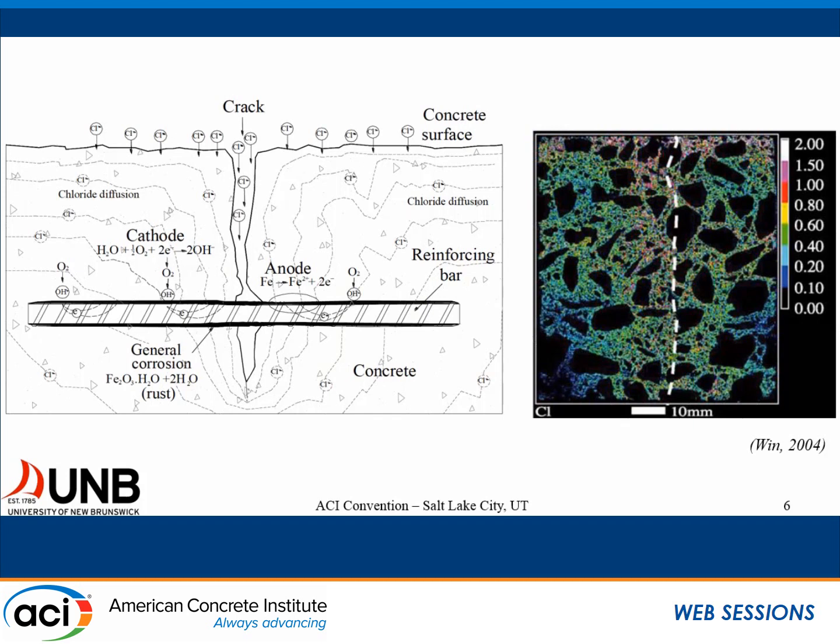If we look at a highly permeable concrete, say a Portland cement with a water-cementing ratio of 0.5, the anodic region will be satisfied through the dissolution of iron at the foot of this crack through the penetration of chlorides. And the cathodic reaction will also be satisfied through the penetration of moisture and oxygen throughout the matrix of the concrete. And this more or less results in generalized corrosion over the length of our bar.